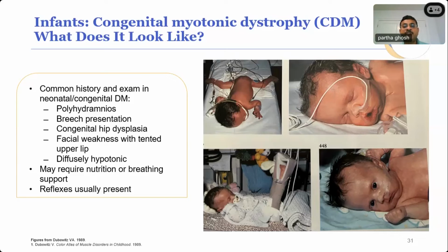So as you could see in this figure, different pictures, this child is very severely weak. In addition to the weakness, because they're very floppy and they have facial weakness, and we'll go over this in the subsequent slide also, they have significant breathing and respiratory difficulty after birth, requiring some degree of breathing support or feeding support through NG feeding, or sometimes they may need gastrostomy tube insertion.